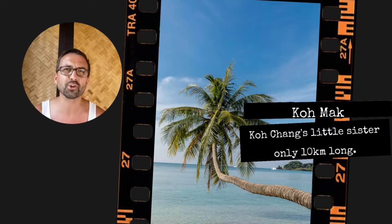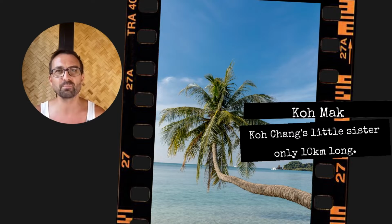Now you can get there by transferring through Trat, which is a regional airport, or you can take a minibus from Bangkok. With either of these options you'll need to jump on a speedboat at the Koh Chang Pier. There's various speedboat operators that run all throughout the day, so you're never going to be waiting more than 30 minutes, and you don't really need to pre-book.